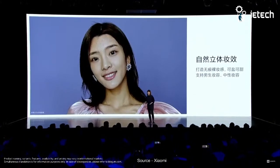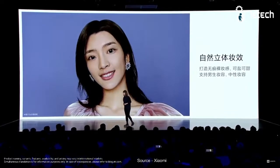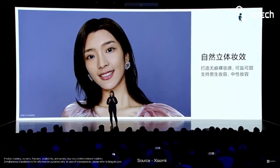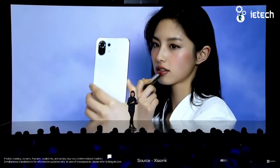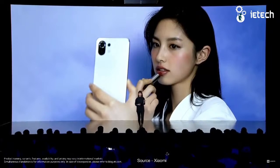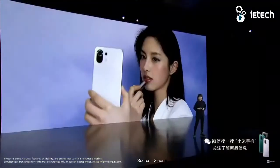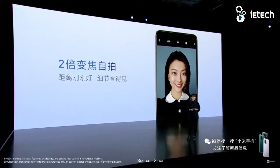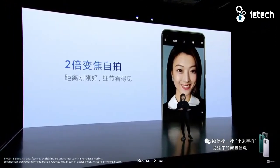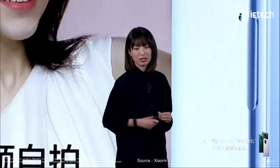In addition, you also have the shading palette where you can highlight your face, and we also have the makeup for men. Moreover, something that occurs to girls very often. Many girls use the front camera as a makeup mirror to see the details of the face and see if the makeup is perfect. But the pain point is, if I hold the camera too far away, I won't be able to capture all the details. If I hold it too close, it is very inconvenient. Therefore, we adopt the 2x zoom selfie. So you can see all the details of your face when you are doing makeup. So these are the features of our camera system.